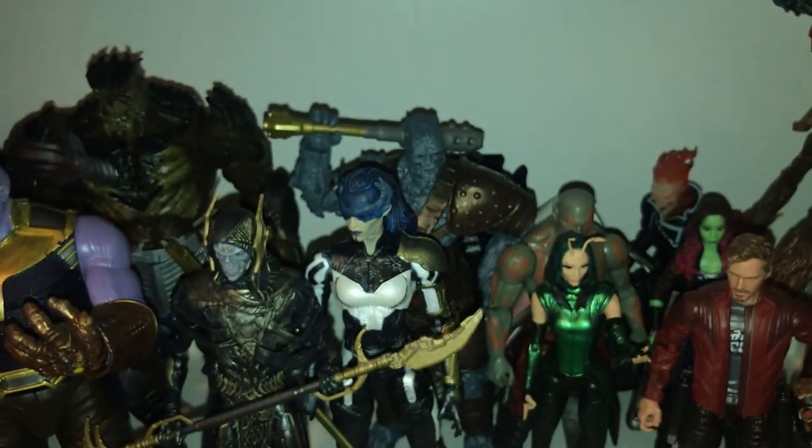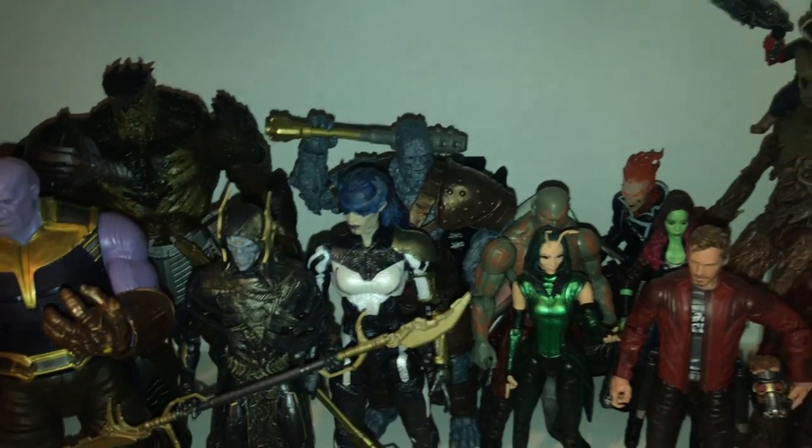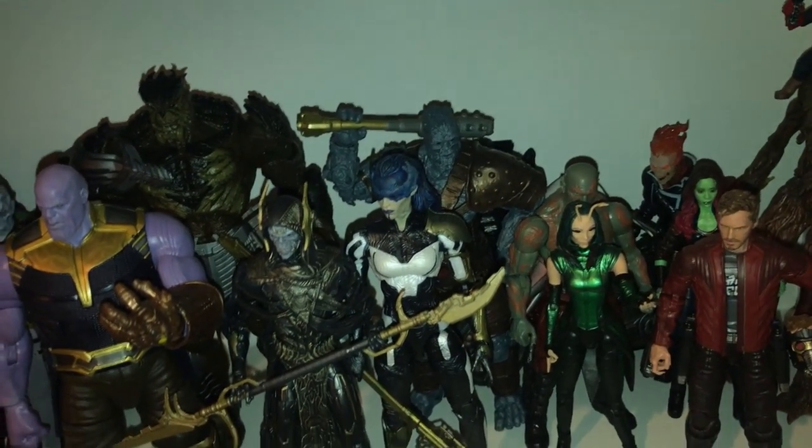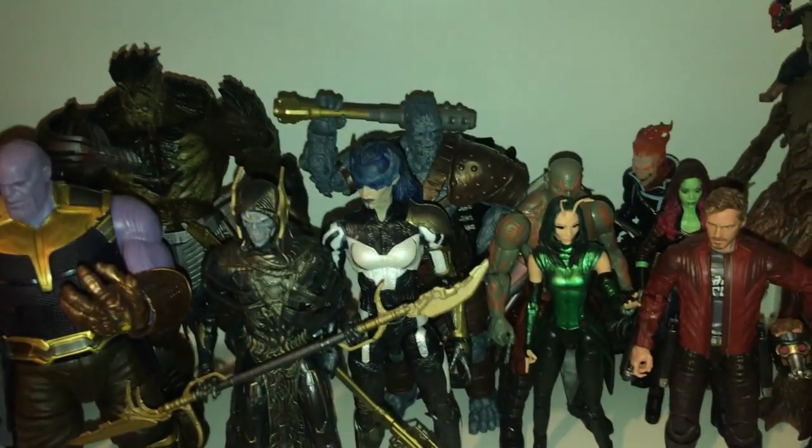Korg in the background there, from the 2-pack with the Grandmaster, or is it the Master? No, it's the Grandmaster, I think, who I don't have on display. He's just in Spock still. But Korg is a legend, I had to have him.